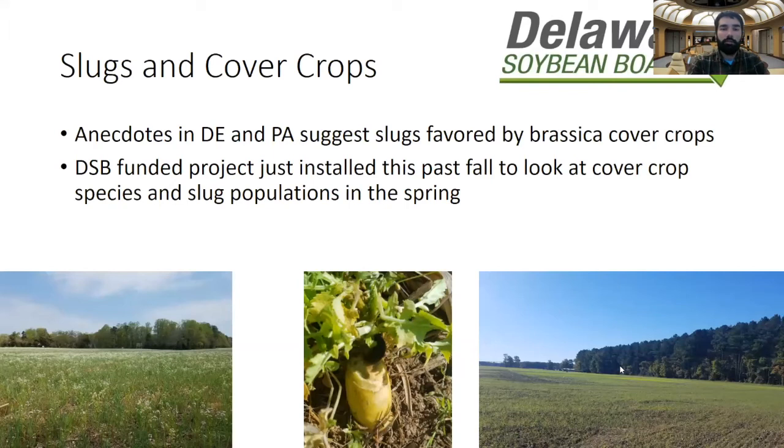So I've got a project funded through Delaware Soybean Board looking at slugs and cover crops. Anecdotes from Delaware farmers and Pennsylvania farmers and researchers suggest that slugs are favored by brassica cover crops. So what we have done this year is we've planted large blocks with tillage radish, crimson clover, barley, and rye. And we conducted some slug counts in the fall. We'll resume slug counts in March. And then hopefully in the fall of this year, we will go back to those same plots and see the same cover crop in those same plots.